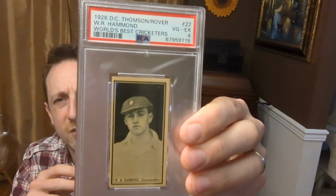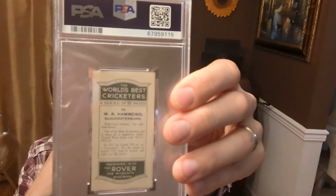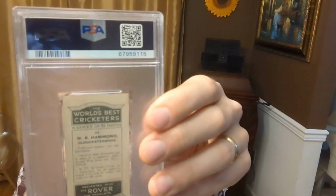Two Wally Hammond rookies, two of the more rare ones. This is the DC Thompson Rover, which I have a few copies of. This was by far my best. I got a 4 on it. Was a little disappointed, but overall, not too disappointed. I think it's a fair grade.